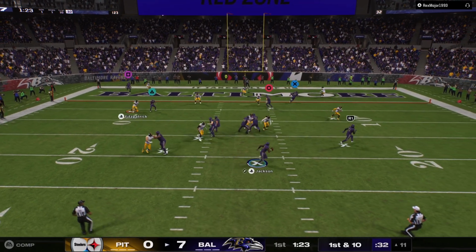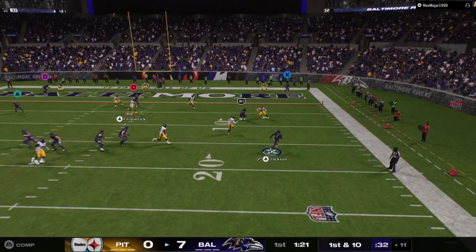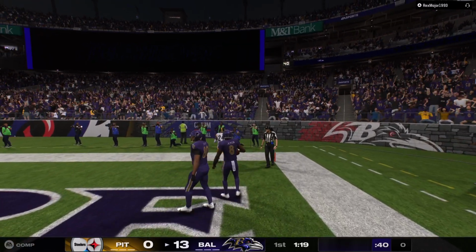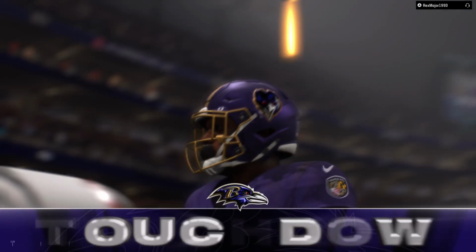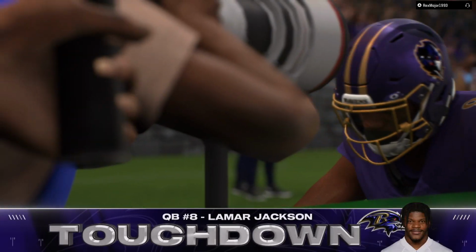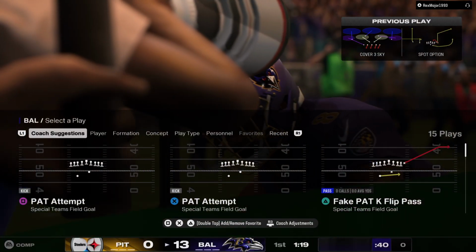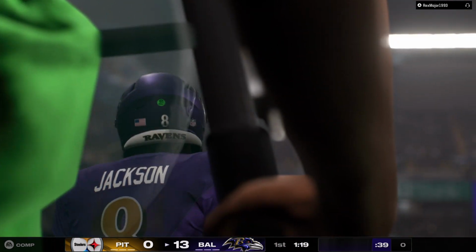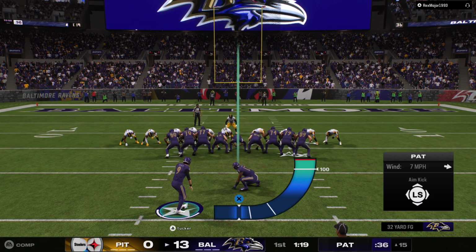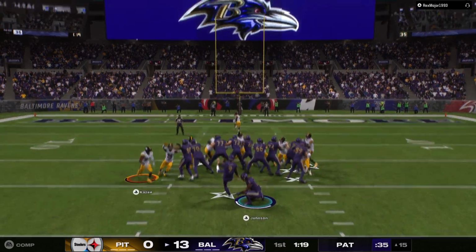Jackson now to throw on first down. Taking off, he is in. Lamar Jackson. Touchdown, Ravens. That's his 2nd touchdown tonight. The defense comes up with the coverage, but they cannot keep up with the speed as the quarterback scrambles to the end zone for the touchdown.